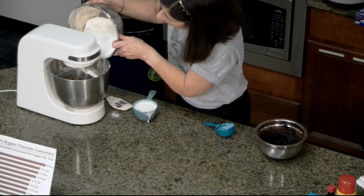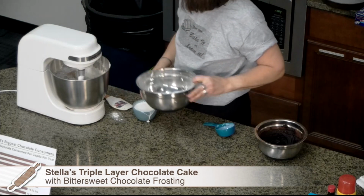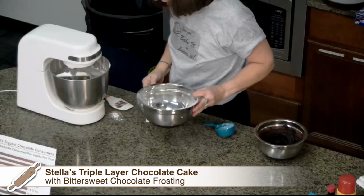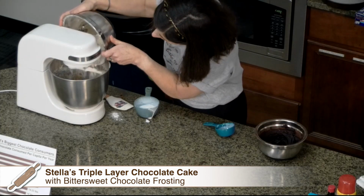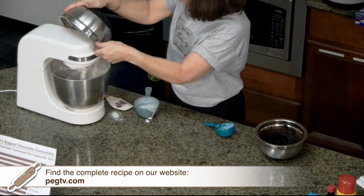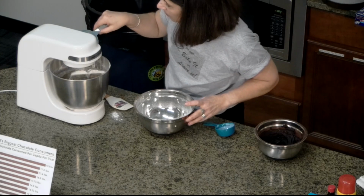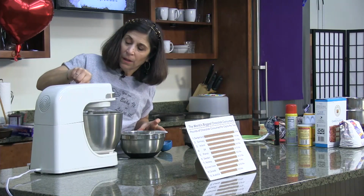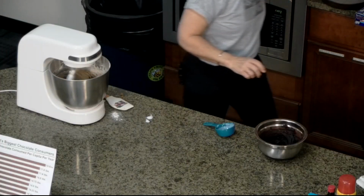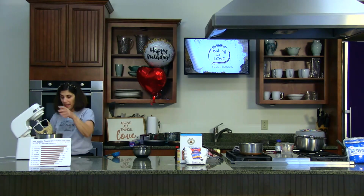and we're just going to keep alternating the two as our mixer does all the work. And it's going to make our batter. That was a big bunch of buttermilk, so I'll add the rest of our flour. I could have the spout on here, but I don't. All right, that looks good. And the last bit of buttermilk. And we could increase our speed a little bit. Then I'm going to open this up and you can see it coming together nicely.